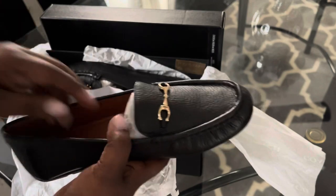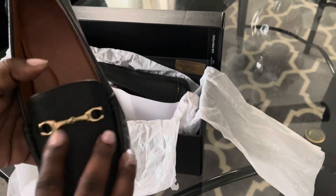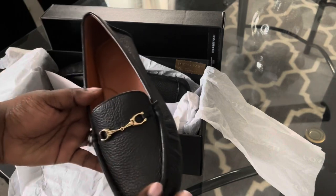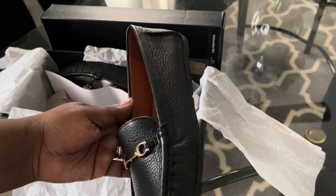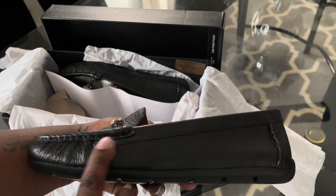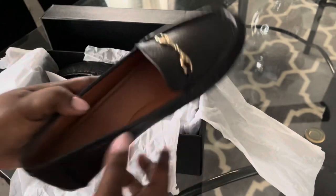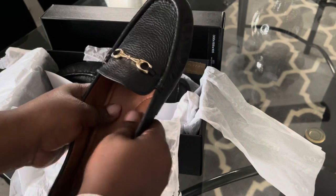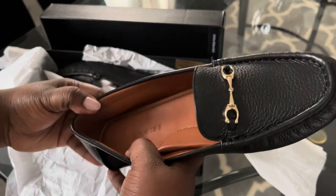So let me get all this stuffing out of here. So here you go. You have the C's right here for Coach. I thought that was cute. I like it because it's simple and it's not doing too much at all. That quality of leather, that green, pebble green leather, I actually love it. I like the stitching detail right here all along the side. I hope it's enough lighting, you guys. And then the inside, I hope you can see good. I like the sole cushion. It's so cushiony. I love it. It feels so good. And then there's Coach right there.